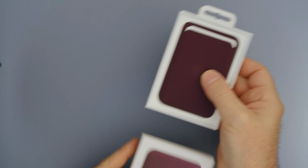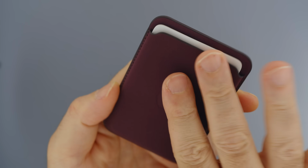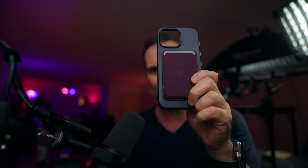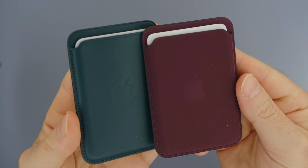I got this purple one and I love this color. I just love it. It looks fantastic. I actually really like how it looks on my older case. This is gorgeous. We're gonna see what happens to them in time, but right now I love it. It looks very similar to the older leather wallet, of course, but is it though? Is it? Let's dive into it.